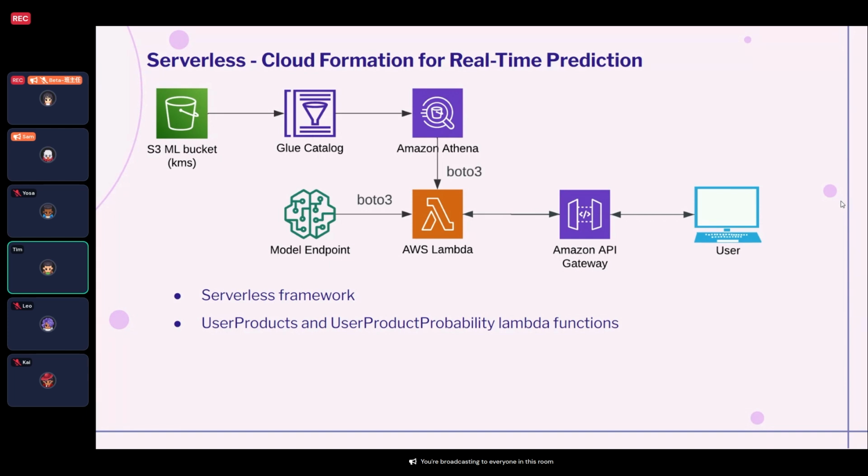Then the front-end user will obtain the product information, including product ID, product name, aisle name, and department name of the product. Then the end user can send a pair of user ID and product ID to the API, which will trigger the second Lambda function, user product probability, which will query and return the features of this user ID and product ID. Then it will invoke our model endpoint and return a probability to the front end. So that's the overview of our real-time prediction service, and I'll hand over to Amber.